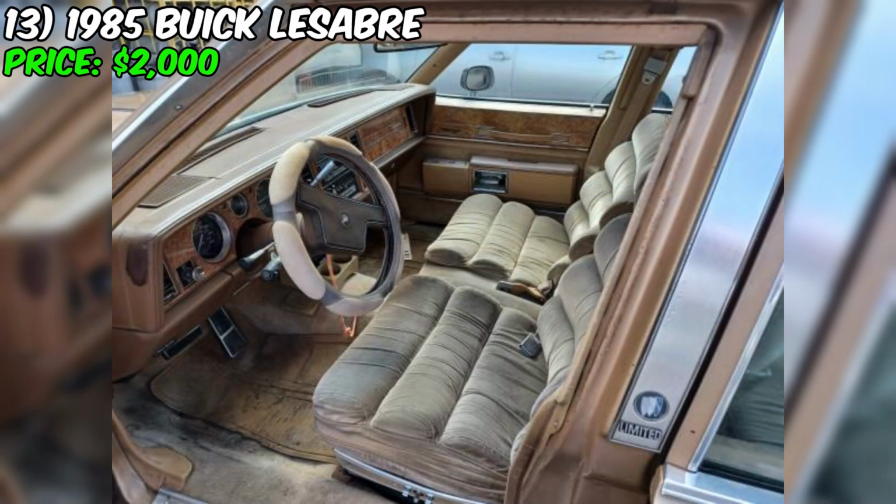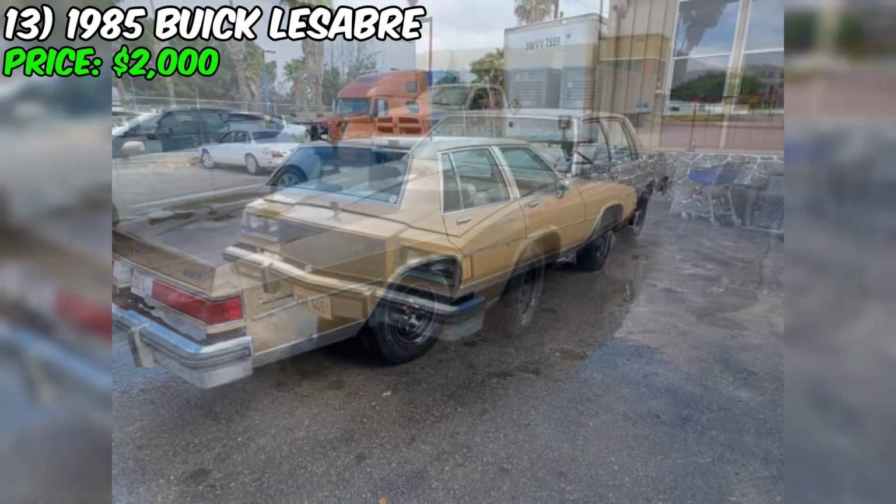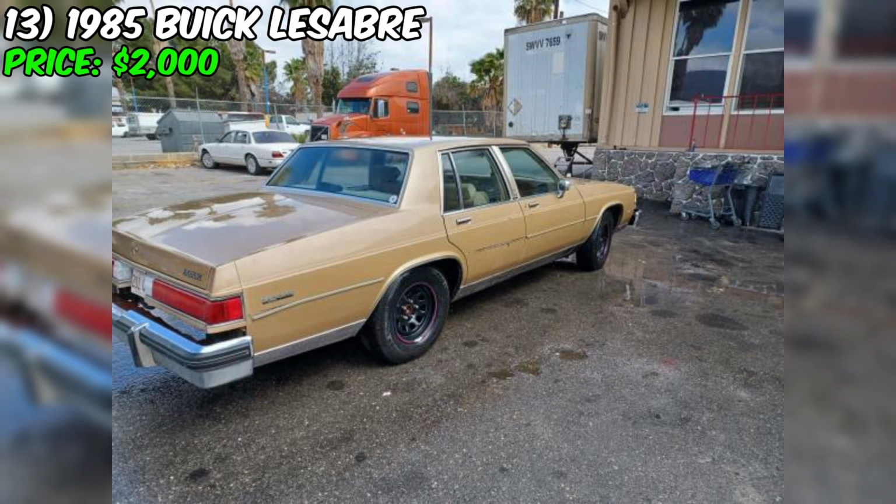The seller has installed a new set of American vintage rims and tires, which give the car a classic look with a modern twist. The brown paint color might not be everyone's cup of tea, but it's in good condition and adds to the car's vintage charm.